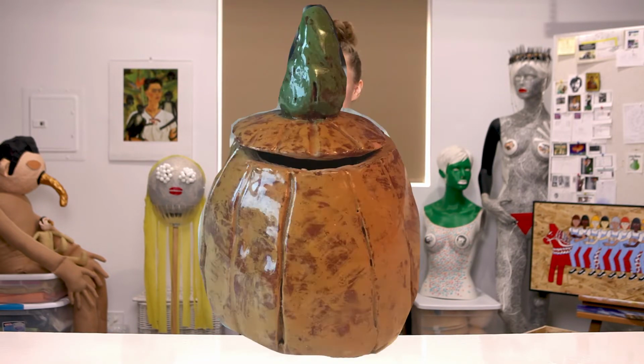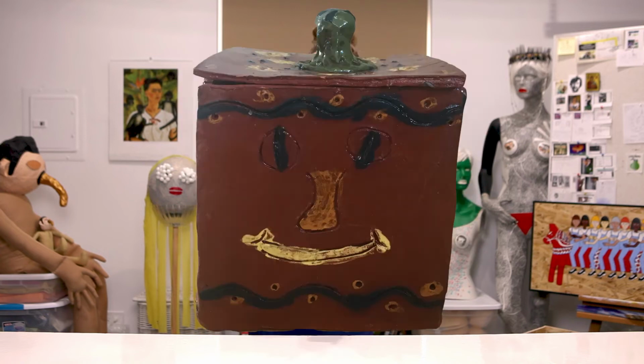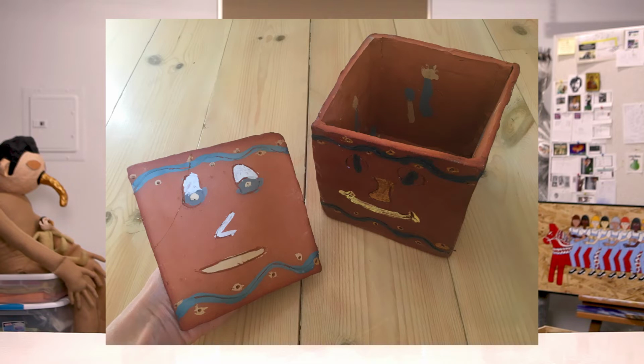Next up is this little jolly pumpkin tea light candle holder. Happy Halloween, everybody! October is just around the corner. Trick or treat! And how about this ceramic box of many faces? Quizzical, happy, angry, confused. Oh, the things you could store in this magical box.